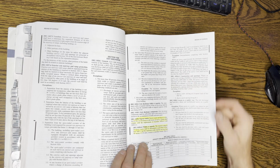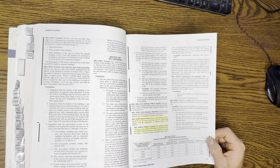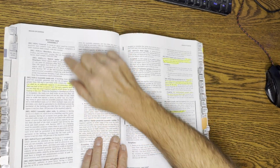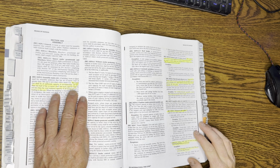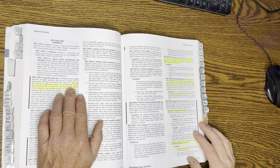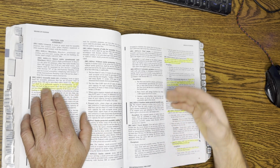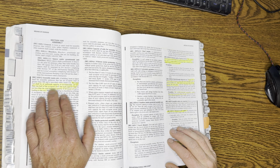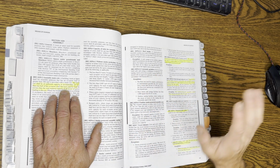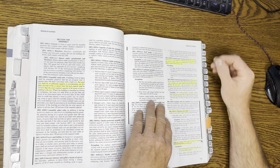All right, egress courts. Courts have a very specific definition, so look at that in Chapter 2 or one of the other ICC sections. Assembly occupancy. This tells you that your main exit door has to be able to support half of the overall assembly occupancy. If you've ever been in a movie theater and they have all those doors up on the front of the building, it's because of this requirement here. So just take a look at that.